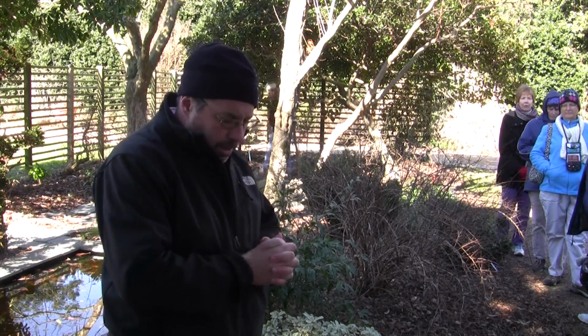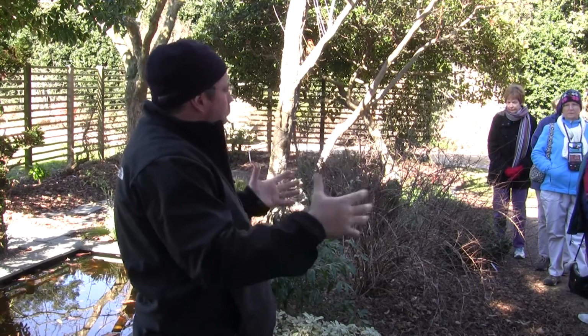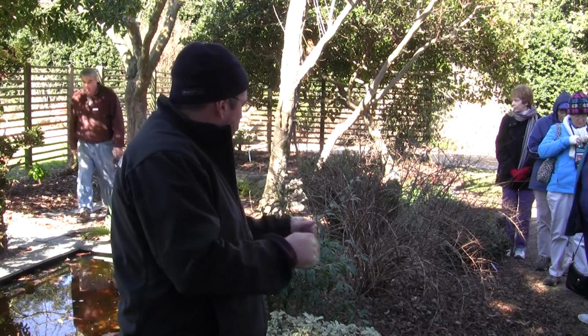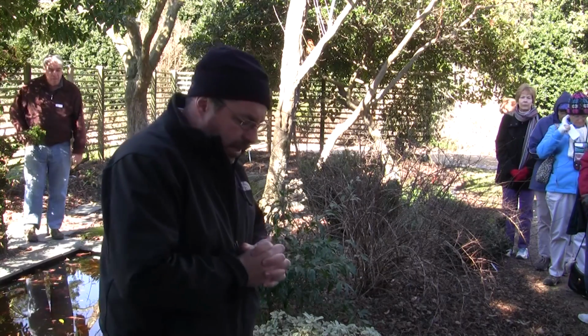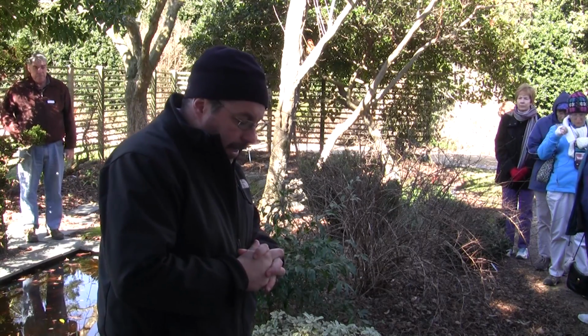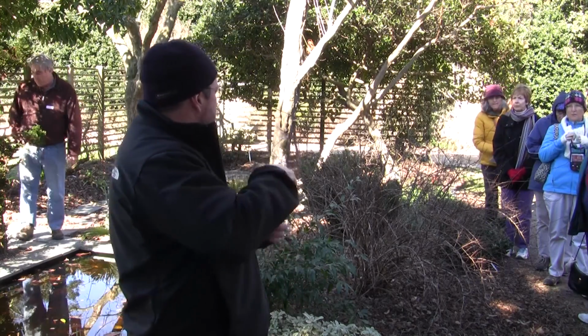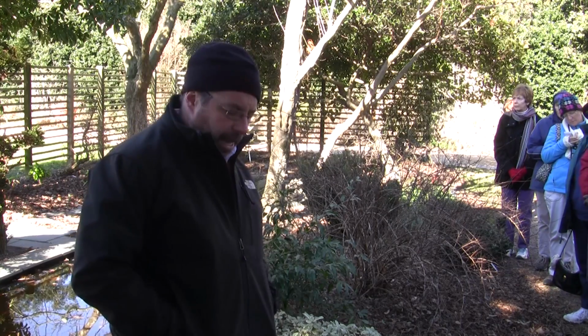Heuchera villosa is a little bit larger plant than some of the other, differently colored heucheras. It grows to about 10 to 12 inches tall, a little bit wider, often with a little bit of purplish to the leaf, especially during the winter, but otherwise it's just that nice light green that you see there. In late summer, fall, it sends up a flower spike with really showy small white flowers, really quite pretty.